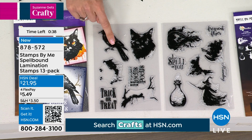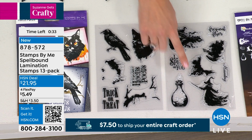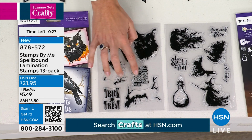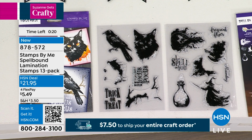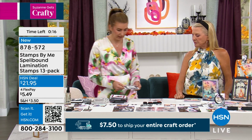Absolutely. So we have the raven bird, we have the cool cat hat. We have a lotions and potions jar. We have the witch as well, and we have the lovely branch which the bird is going to sit on. And then you have some lovely sentiments: trick or treat, hocus pocus, I put a spell on you, fabulous and fly, and happy haunting. So they all mix beautifully. They're all going to work incredibly well with all of the products you have in your stash.